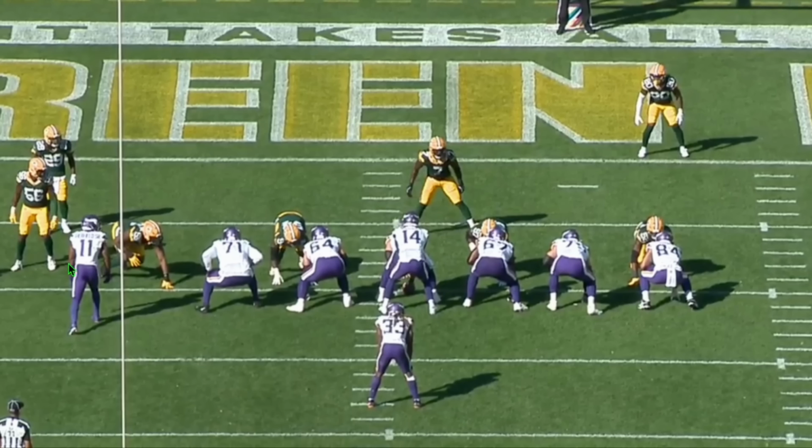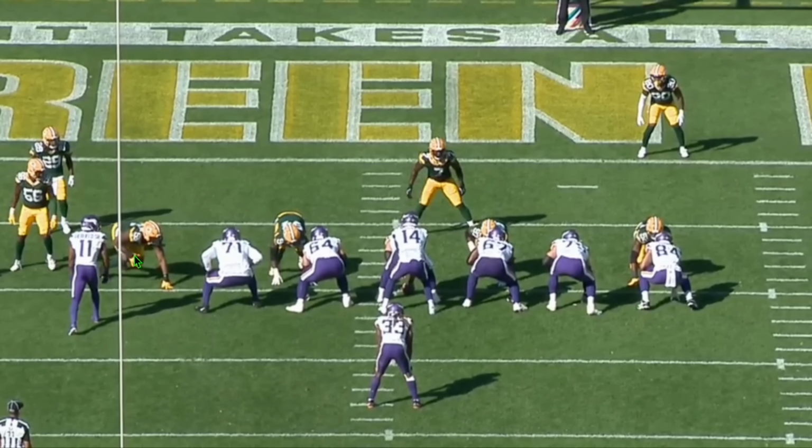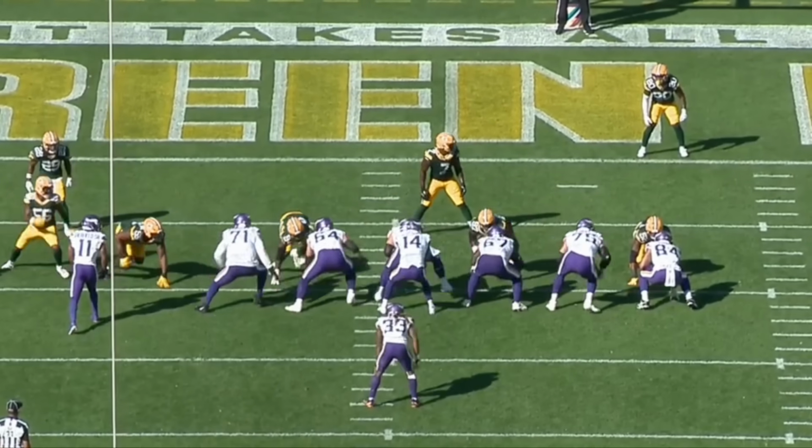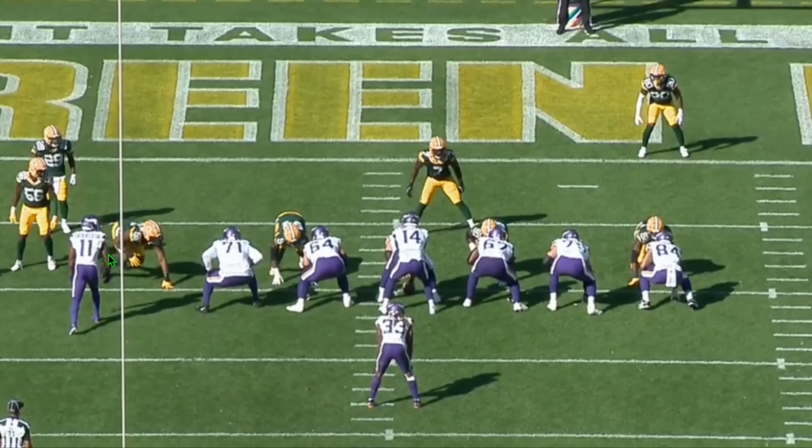Here he's flashing again off the edge. Number 11's job right there for the Minnesota Vikings is to cut him off. He's got the angle. He's inside. Watch what happens. Cooper runs by him like he's not even there. Now, look, I know 11, a wide receiver, is not the world's best blocker. Probably not. But I want you guys to just focus on this athleticism, this pure unadulterated speed.